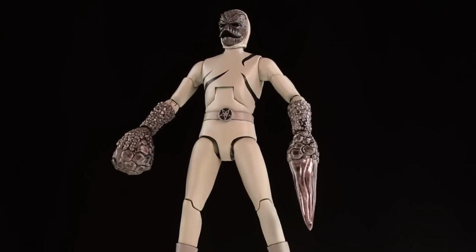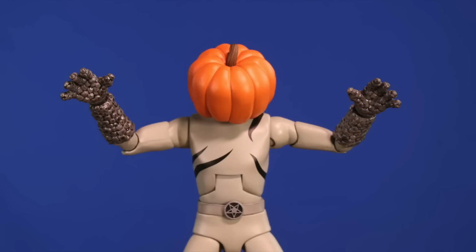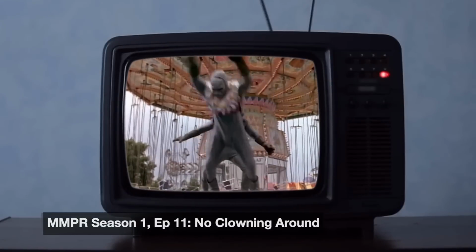Next, we've got a Putty, and the Putty comes with little Putty accessories. I think we all remember the Pumpkinhead Putties from the Pumpkin Rapper episode. Then they give you this thing, which is pretty funny. I believe this is from No Clowning Around, right?